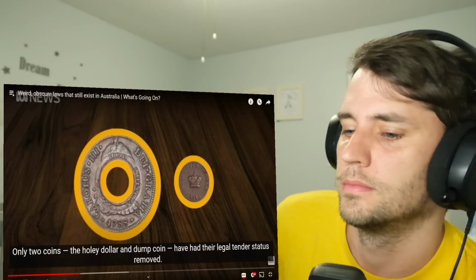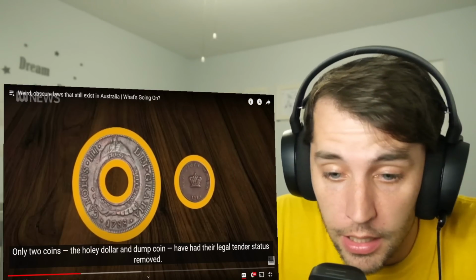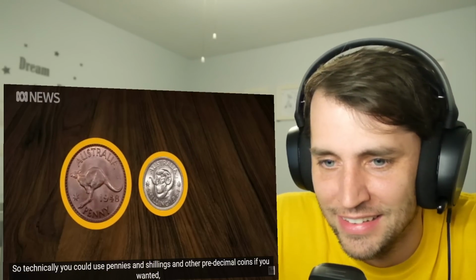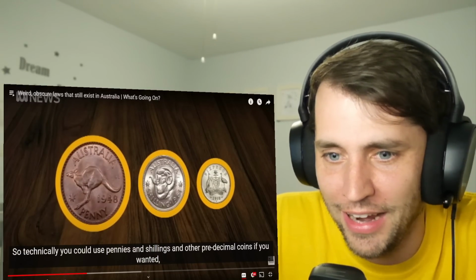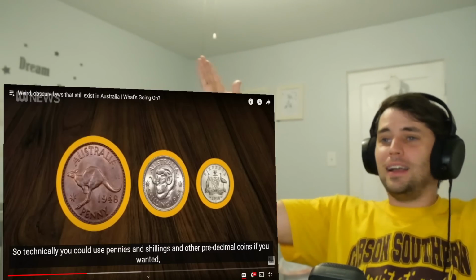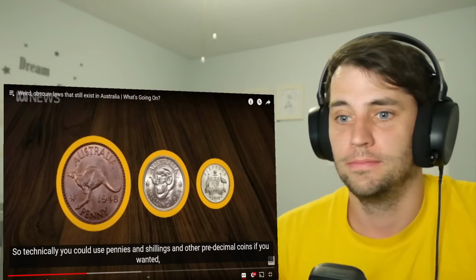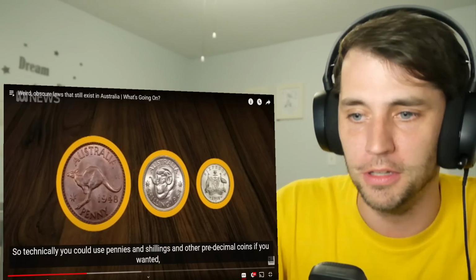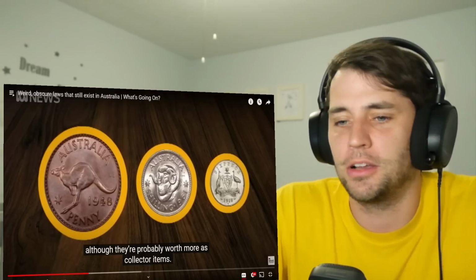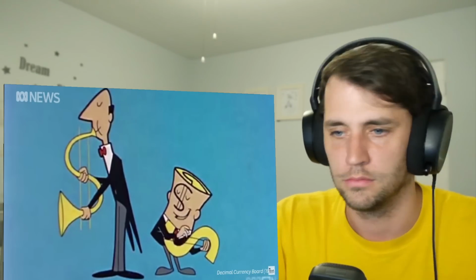Two coins, the Holy Dollar and Dump coin, have had their legal tender status removed. Dump Dollar coin? What's that worth? So technically, you could use pennies and shillings and other pre-decimal coins if you wanted, although I mean, they're probably worth more as collector items. Your pennies look just like ours, but with a kangaroo. That's cool. How many different coins do you guys have? We just have like pennies, nickels, dimes, quarters. That's about all you see. There are some obscure ones, but dang, you guys got shillings and dump coins. In come the dollars and in come the cents to replace the pounds and the shillings and the pence.